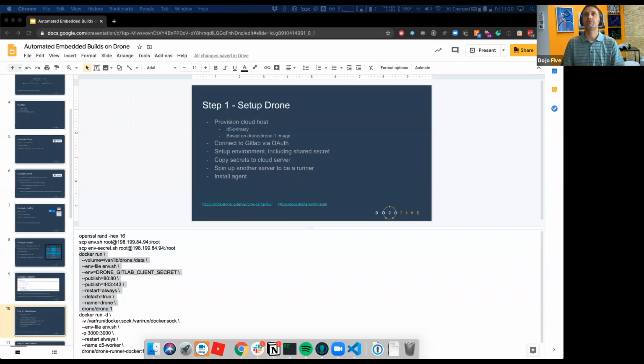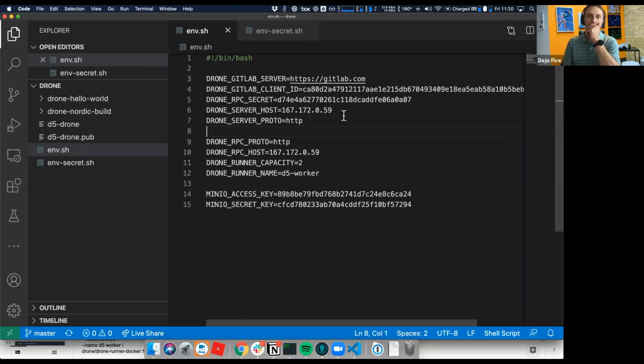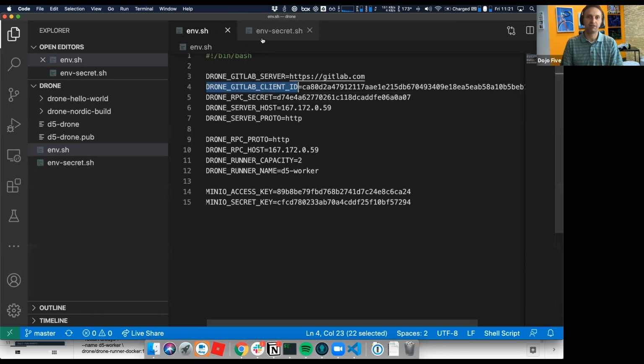I'll just show you how I'm pulling that in. They all come in through environment variables. So here's the environment that I put together. There's a GitLab server, which we're just going to be on gitlab.com today. You can host your own GitLab too, so there's some options there if you want to do things on-prem. We have a GitLab client ID that I set up ahead of time, and a secret. There's actually a GitLab client ID and a GitLab secret ID that I'm keeping separate in this environment secret area.